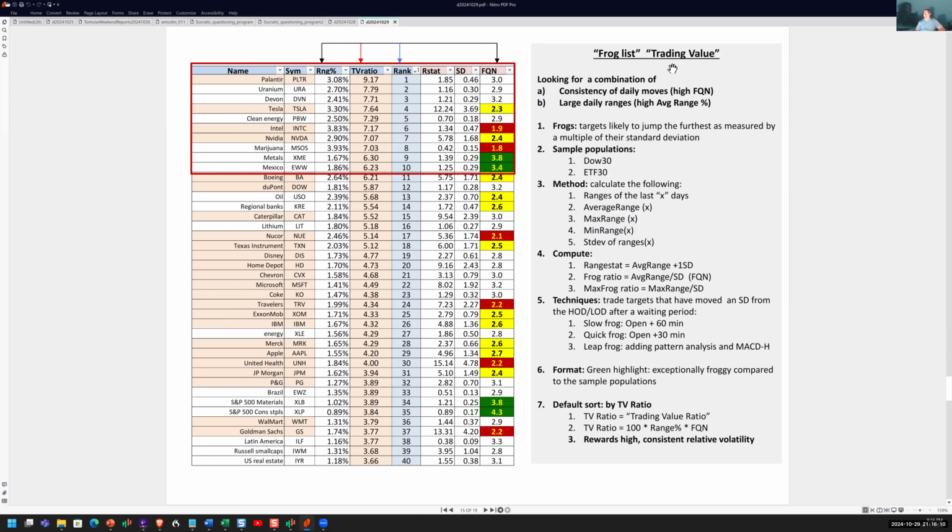The intraday trading value list are those that combine large daily ranges and the consistency of daily moves with a high frog quality number. When you multiply those two together, you get the trading value ratio, and then we rank them best to least on those. I track more than 40. I just showed my top 40 right here based on the trading value. Tesla, Nvidia, marijuana, Devon Energy. Awesome.